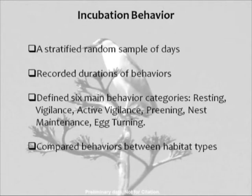So after identifying predators, we still have all of this data that we want to compile. So what we've done is we took a random set of days. So far we've looked at 11, but we're still in the process of going through this. And we recorded durations of behaviors during 10-minute segments. So 2 10-minute segments per hour. We took very fine scale data of the behaviors that happen during those times. And then we defined behaviors.